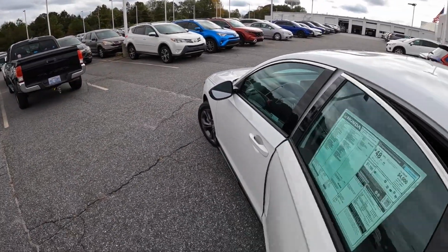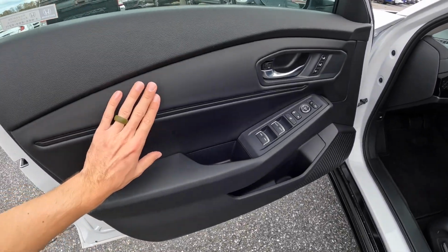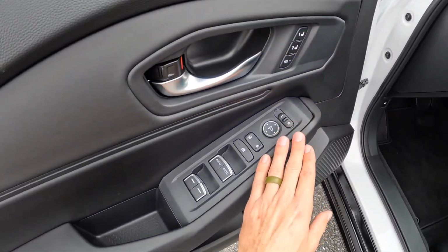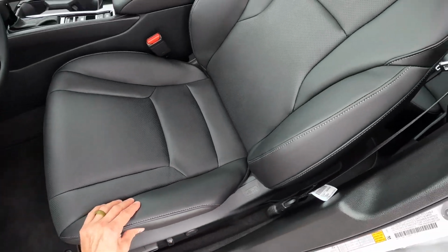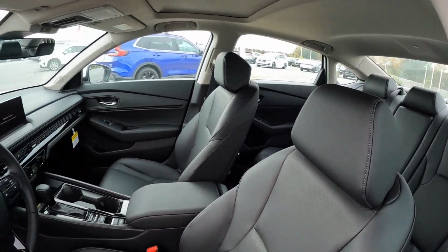As we make our way to the front seats, we have the smart key where you can lock and unlock it from the door handle. And then similar looking door panel, however, you have all this nice soft touch material throughout the center with this black stripe, and this is all soft touch as well. You're going to get memory seating, window controls, storage, power front seats, and then the nice leather on the seats with smooth and perforated. Pretty large bolsters too.